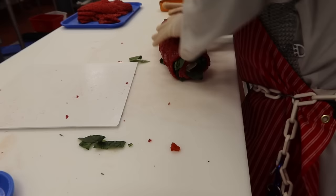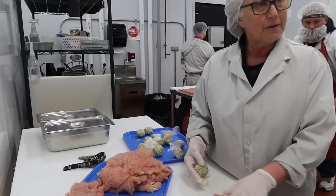When we get into the middle of that, it's going to look amazing. Let's just go start again there then.